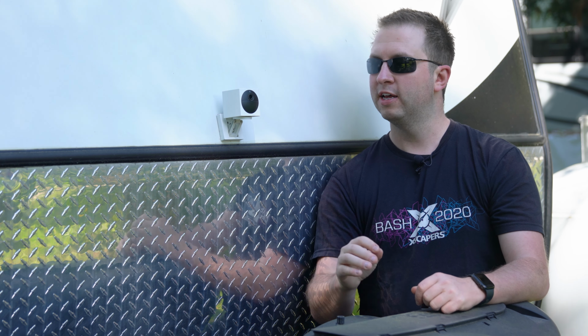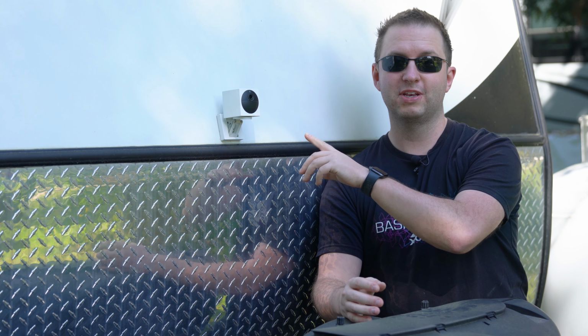One of the things that we like to do is we always take these off when we're traveling, but because they are portable and battery powered, we can then just leave them, for example, in the truck overnight if we're staying in a rest stop or something, and that way we can keep an eye on the truck as well from inside the trailer.